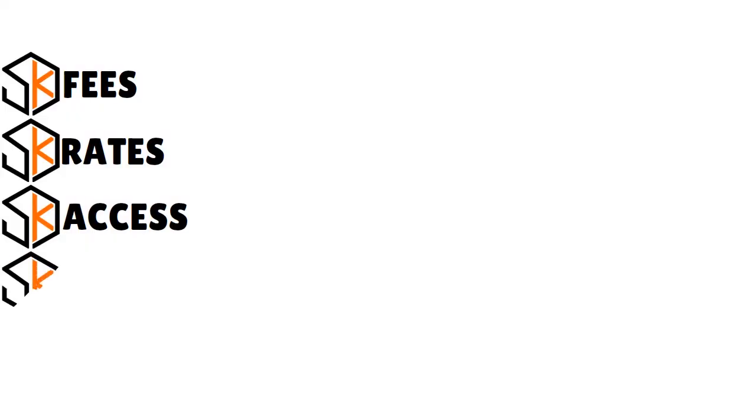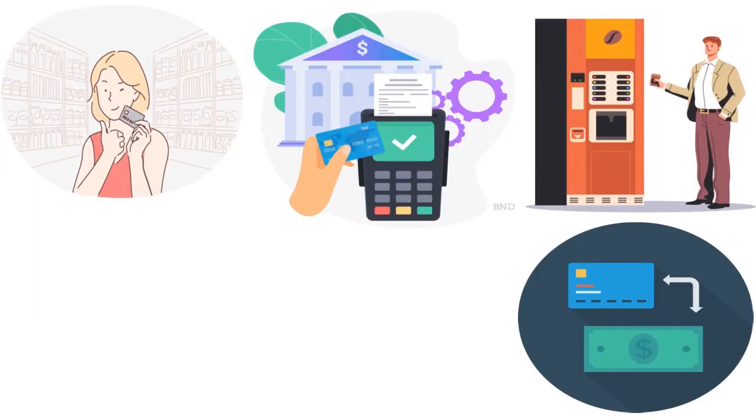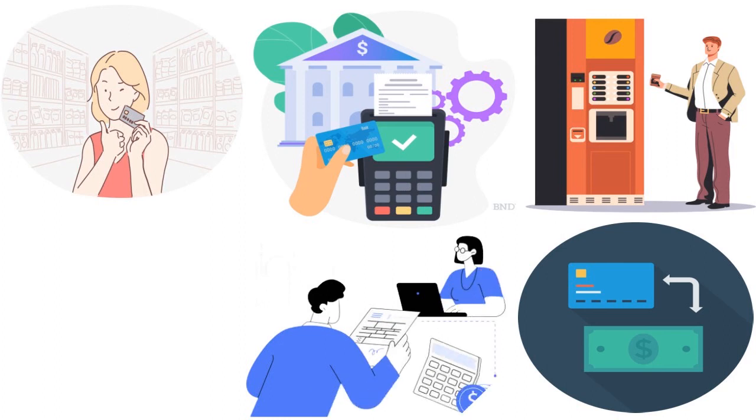as you navigate the best credit unions for business credit cards. And please don't forget also the customer service. Customer service is really important in terms of you reaching out for a soft pull, for instance, or a card change or a credit limit increase.